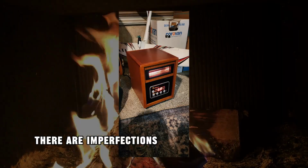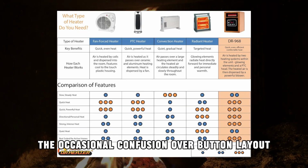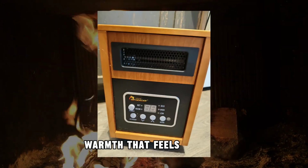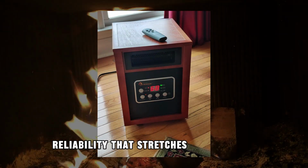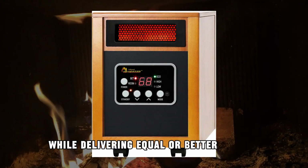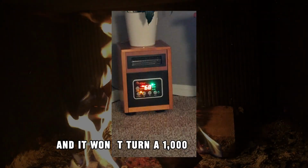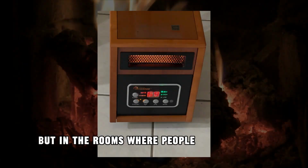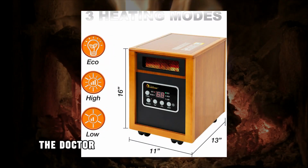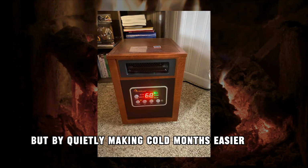There are imperfections, initial odor for some units, higher bills depending on usage, the occasional confusion over button layout. But the bigger pattern from long-term owners looks clear. Warmth that feels natural, reliability that stretches across years, and a price that undercuts many competitors while delivering equal or better results. It's not a miracle worker, and it won't turn a 1,000 square foot open space into a sauna, but in the rooms where people actually live, work, watch TV, read, sew, or gather in winter evenings, the Doctor infrared heater proves its worth. Not by bragging, but by quietly making cold months easier, room by room.